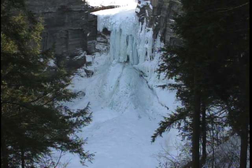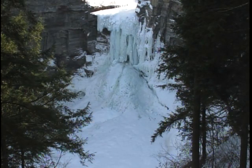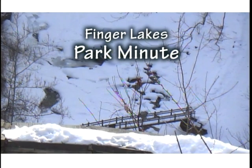This is a view from another little overlook along the rim trail to the east of the main overlook. If you go up the rim trail to the right, you'll come to this amazing overlook. We'll have a few shots of this at different times of the year and so forth. But I'm going to animate all this. We're going to look at a Park Minute I made of Taughannock Falls last winter during the amazing ice formations that we had. So just stand by here and I will have us a Park Minute video.